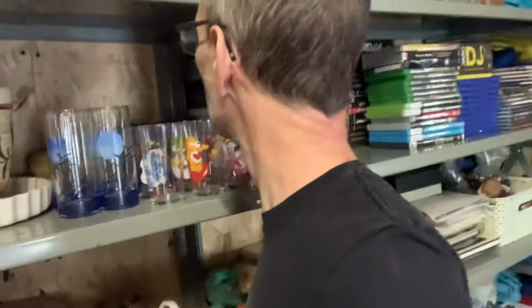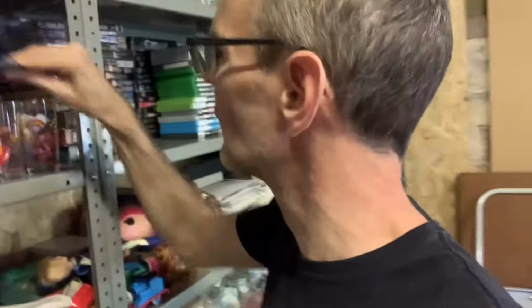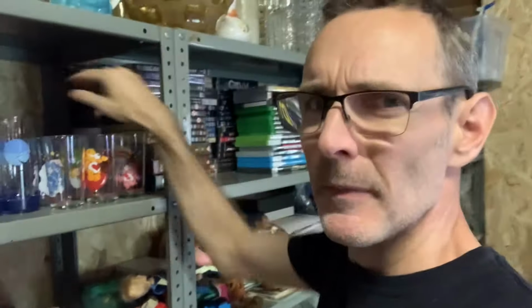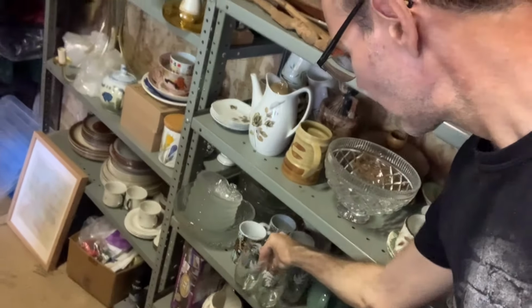Is it these? Is it those? No, I'm looking for clear ones. These, I think those are quite, those are more valuable ones. Oh, it's these, I think. Is it those? Yeah, it looks like it. So a set of 4, yes. So Andrea went through all of her stock of drinking glasses recently, got them all listed, and they've been ticking over. £20 for those 4.